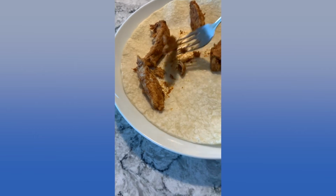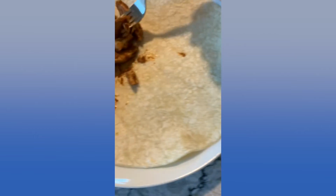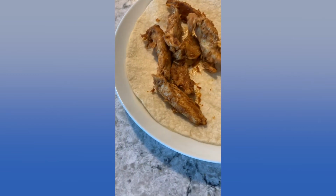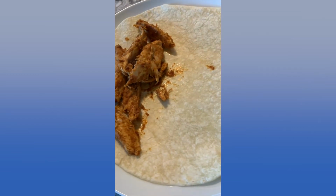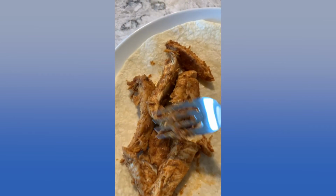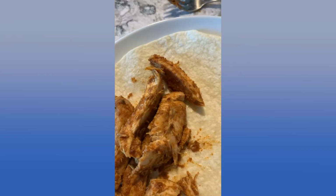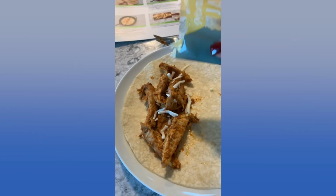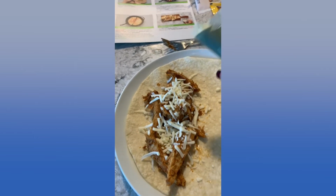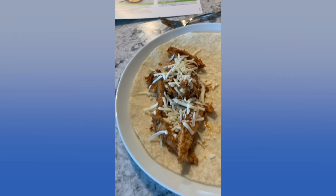Okay, so the only thing that was in the chicken is I cooked it on the stove with a little bit of Southwest spice to make it a little spicy. Okay. And then I'm going to put a little bit of Monterey Jack cheese, which is like a shredded cheese. And then I'm going to put some pepper jack cheese.